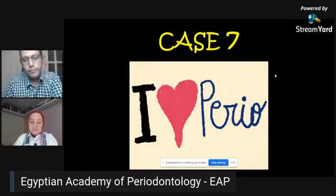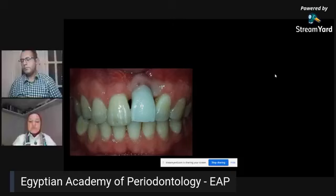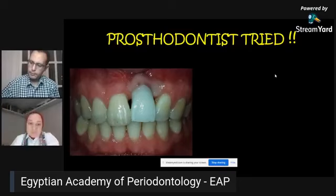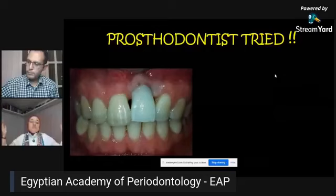Great. This is the last case I'm going to discuss today, and it's about soft tissue dehiscence around implants. So I had this case. We actually did it in Cairo University, the Faculty of Dentistry, during my PhD time there. It was referred from a colleague from the prosthetic department. They came and told me, we have this, and we really don't know how to manage it.